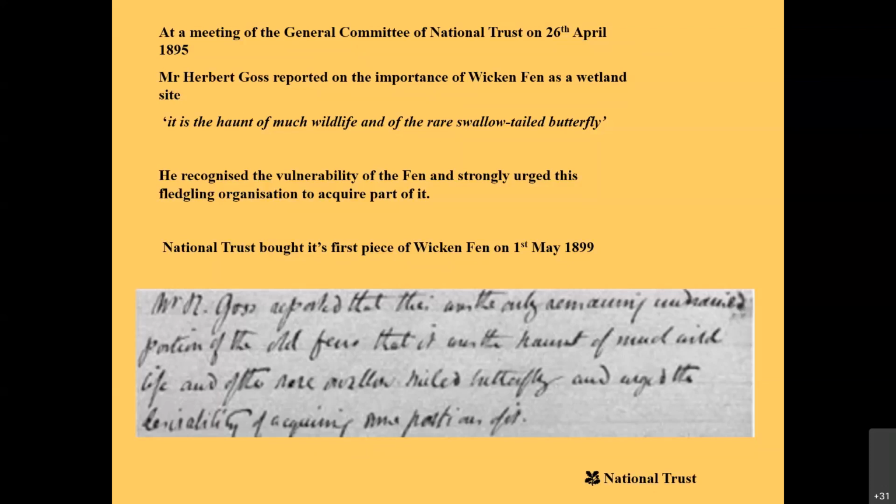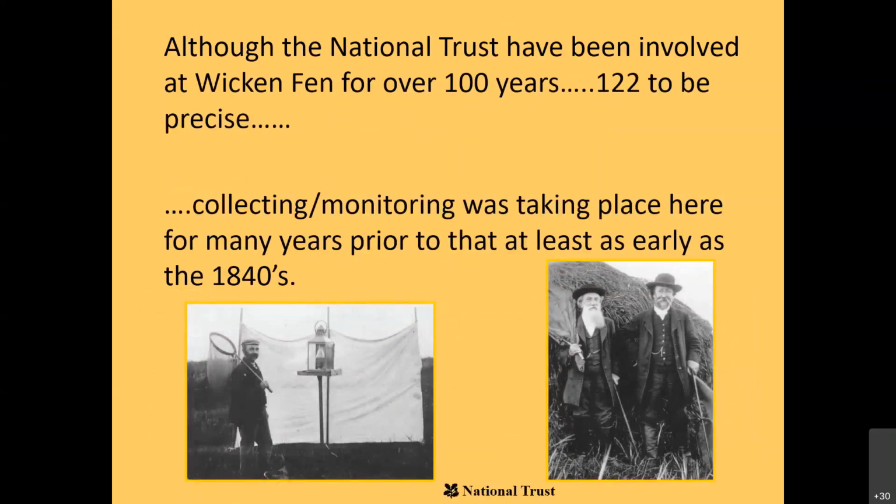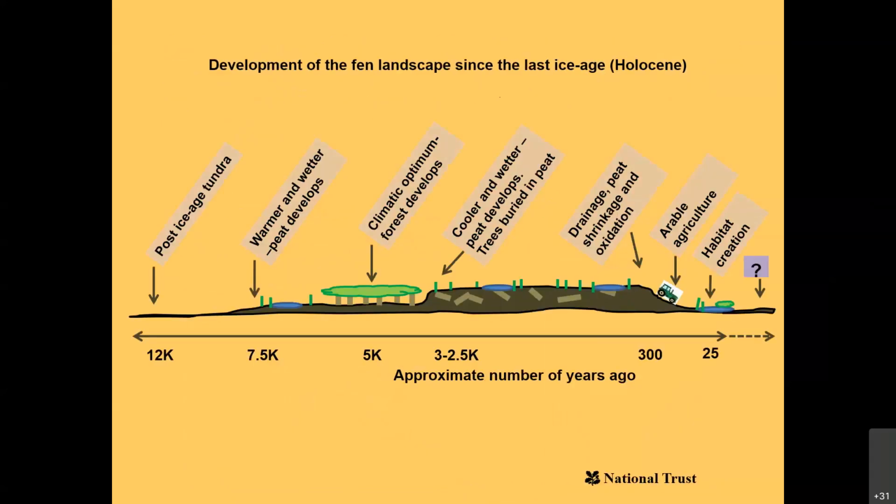Now that gave the Trust only its 5th property and its first nature reserve, and 53 land conveyances later, they had acquired and secured all of the remaining undrained fen in this part of the world. They also acquired a section of drained land adjacent to the nature reserve, which now forms part of the SSSI. Now, although the Trust were relatively new to Wicken, monitoring and collecting had been occurring here since the mid-19th century, and we've got records going back that far. But as the traditional fen industries of eeling, wildfowling and the cutting of turf and sedge had fallen by the wayside, these gentlemen collectors had started to acquire parts of the fen, which they subsequently bequeathed to the National Trust.